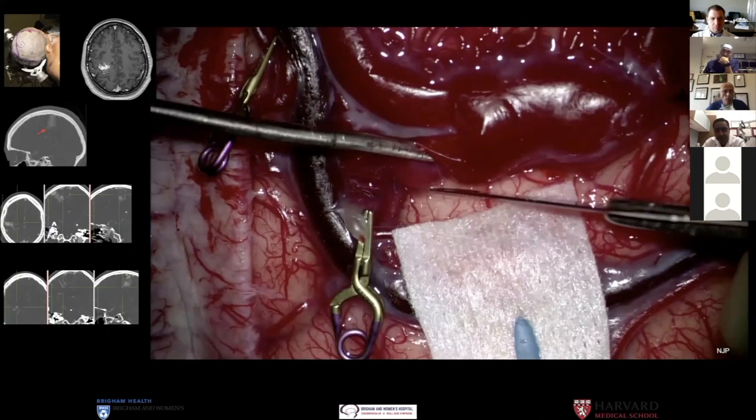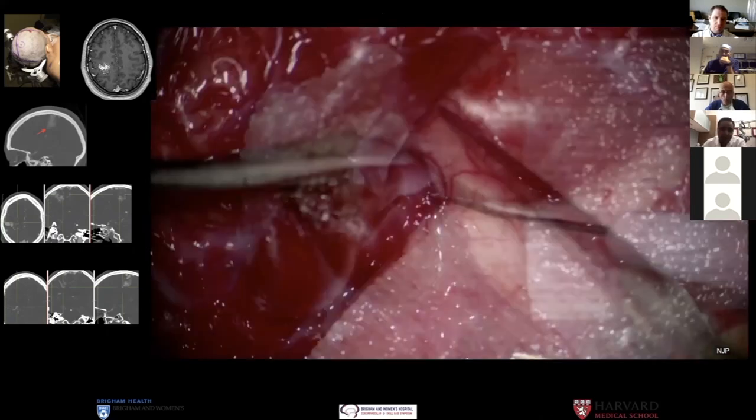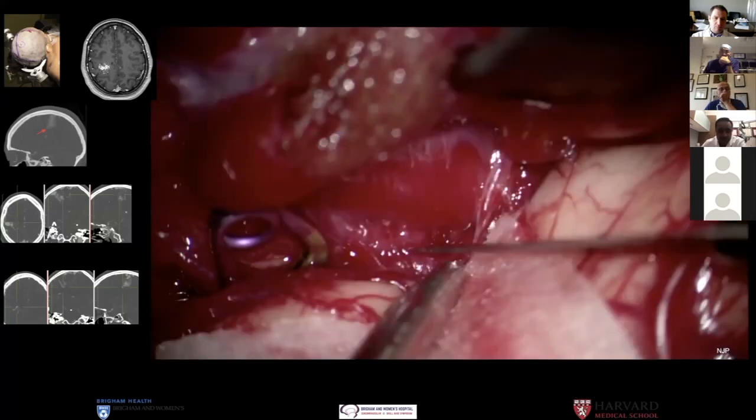I love this part of the operation, dissecting. I turn the clock off. You don't really think about anything else, just this arachnoid, I'll cut this arachnoid. This arachnoid, I cut this arachnoid.